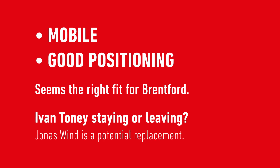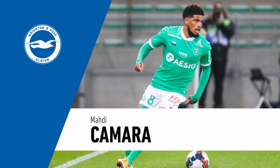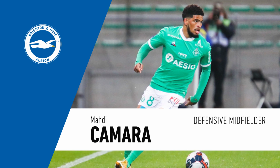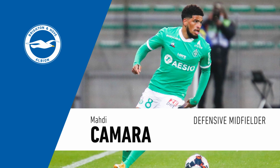I think Jonas Vind would be a good option. For Brighton, well, they might be looking for a replacement for Bissouma in midfield, so for them I've gone with Mady Camara. He's a 22-year-old midfielder currently at Saint Etienne. Camara is defensively strong, and that's exactly what Yves Bissouma has been in Brighton's midfield, so it's a like-for-like replacement.